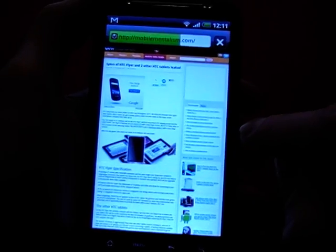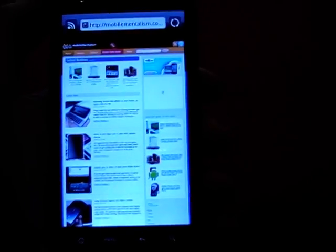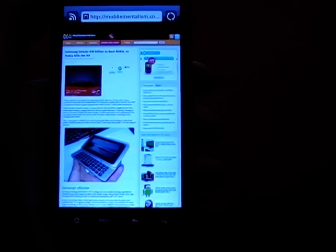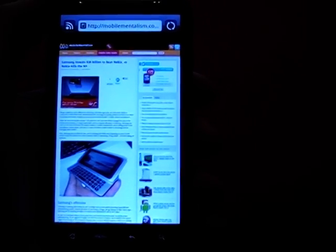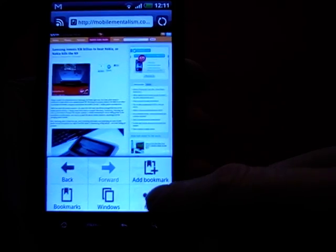It would help if I actually remembered how to use a web browser, and that pressing back actually takes you back to the previous page. It's my fault, not the phone's. Anyway, so yes, I'm trying to show you what it's like to use in actual real-life circumstances. So you've gone to this page, in this case Samsung invests $38 billion to beat Nokia, as Nokia kills the N9. So now you want to share the page.